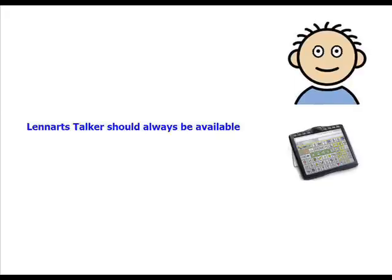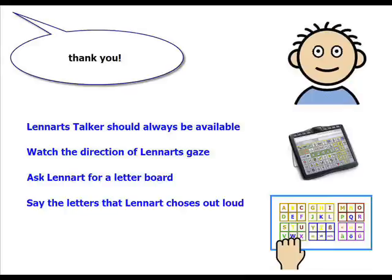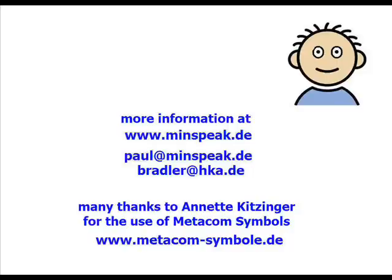So let's look at what we've learned. Lennart can say the most with his echo, so it should be available wherever possible. If he's in a situation where he can't use his talker, be careful to observe the direction of his gaze. If you ask him, Lennart will be happy to present you with your own letterboard. Speak the letters that he chooses out loud so that he knows that you've understood him. So all that remains to say is have fun when you next chat with Lennart.